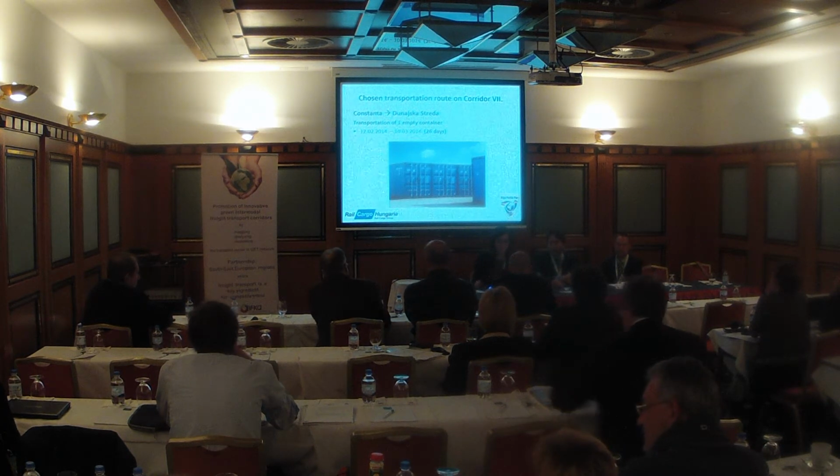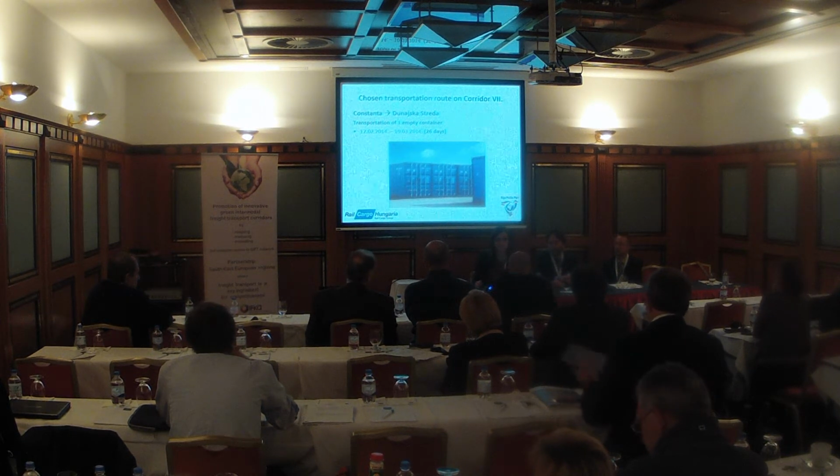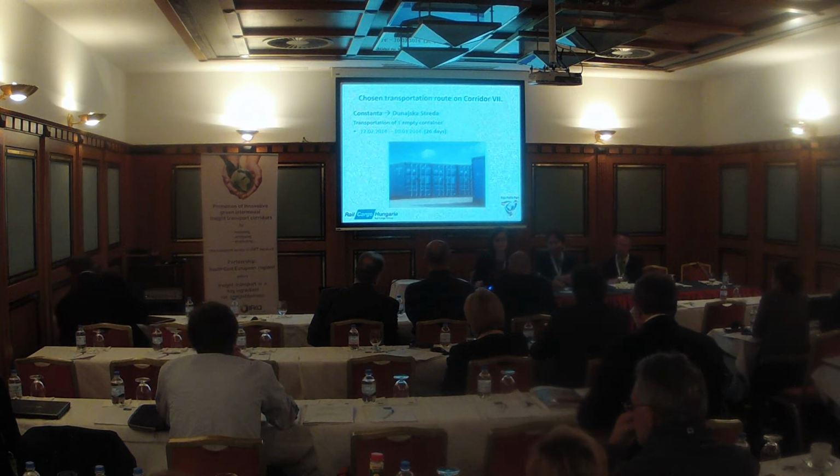And in case of Corridor 7, we needed altogether 26 days for the transport. It was a very unlucky time for this ground test because it was winter, there was ice, low water, and in this transport route the container had to be transported upstream, which is of course much slower than downstream. So this was the main reason for this very long transport time.